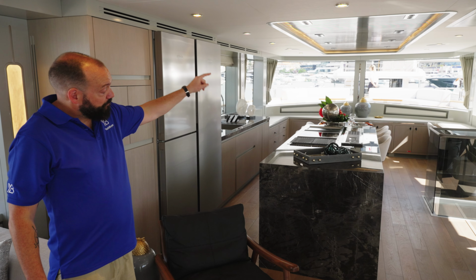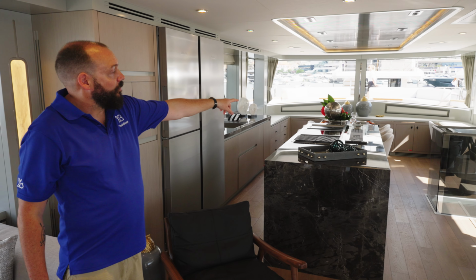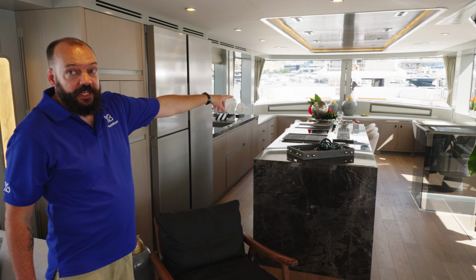In case you're wondering, if you do have the open flybridge version of this boat, the lower helm will go in just where that desk, that study area is up there. But it's really hard to look past this open, expansive living space. So we've looked at the deck salon. We're now going to go below decks and have a look at the cabin layout.